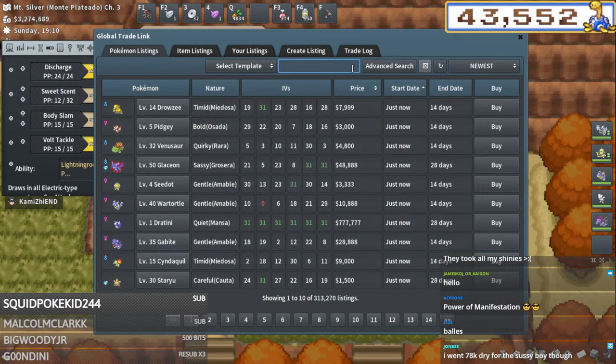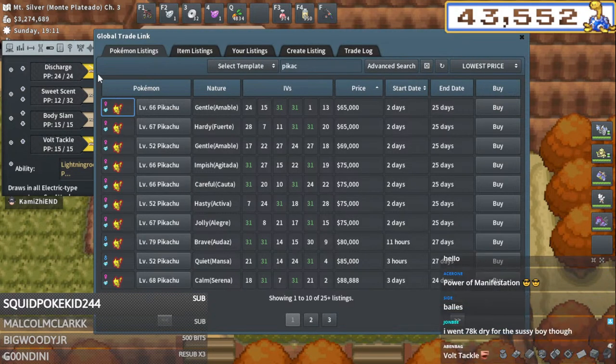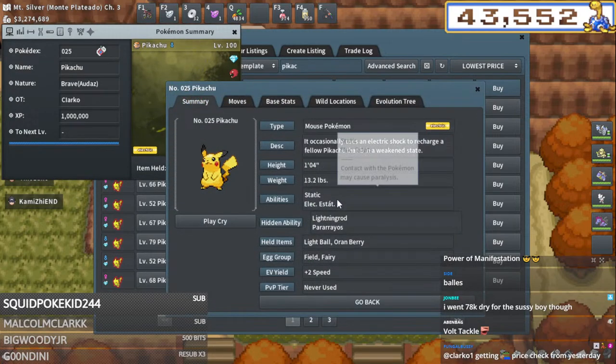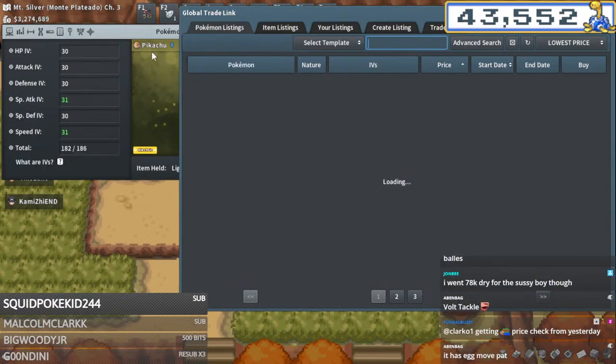First things first, I have no idea how desired Alpha Pikachu is. So that's why I would go ahead and check. I don't think it has that relevant of a hidden ability. I mean, it's not bad. Lightning Rod. What's the other ability it has? Static? Static is probably better, but maybe certain doubles things or certain interactions will want Lightning Rod. So 65k is the cheapest. It's not crazy cheap, but it's probably also not worth considering.